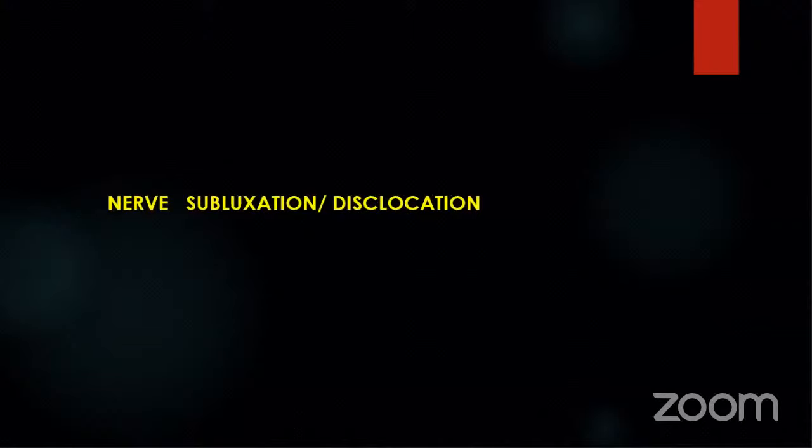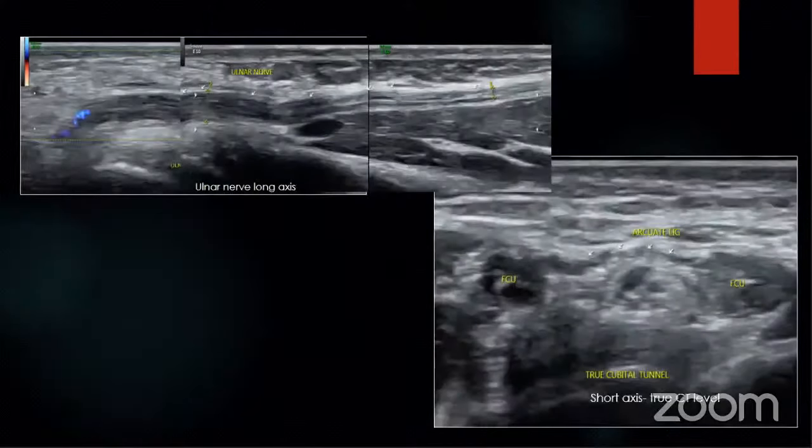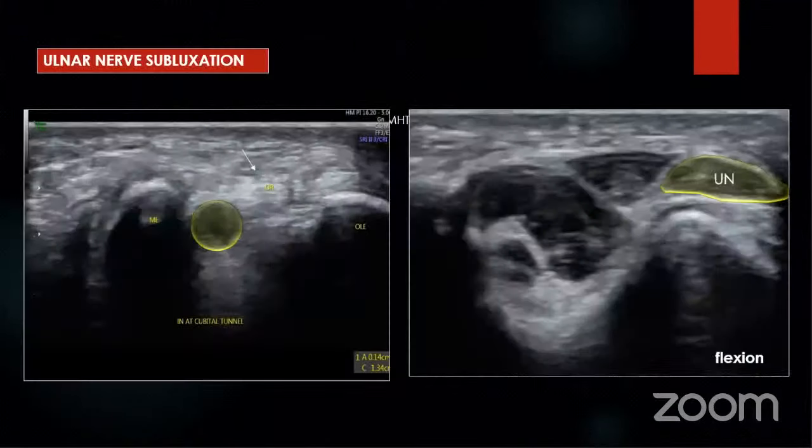Next, we'll move to nerve subluxation and dislocation. Whenever we talk about nerve subluxation, it usually means the ulnar nerve, because we know it's a very superficial structure lying in the cubital tunnel, and it has a tendency to move anteriorly across the medial epicondyle in flexion. So it can be present in 16% of normal healthy individuals, and 47% of them remain asymptomatic. So here is the thickened nerve we can see here.